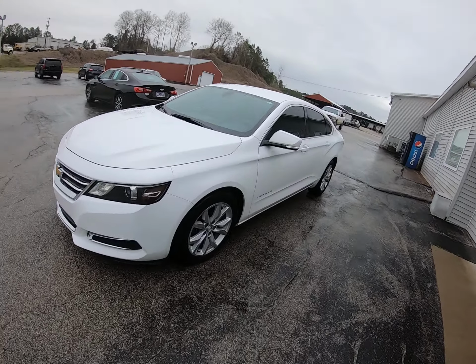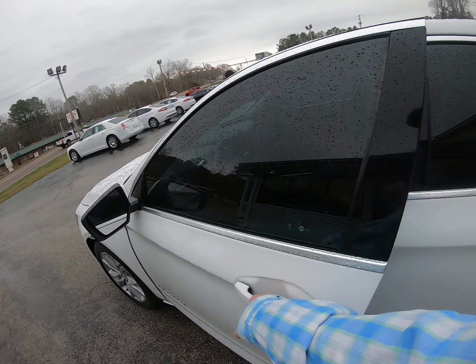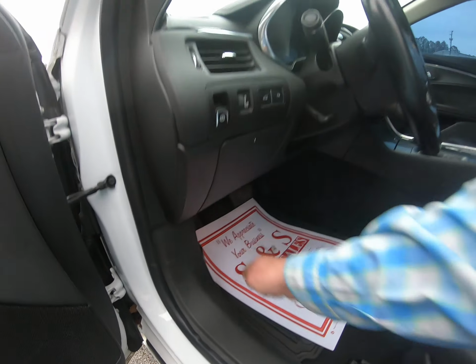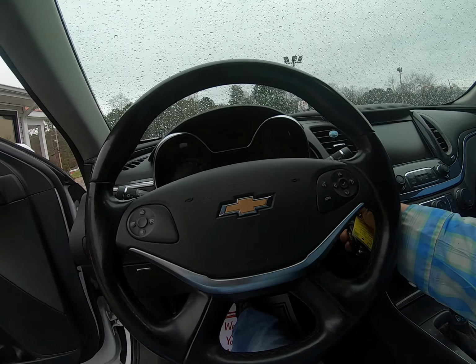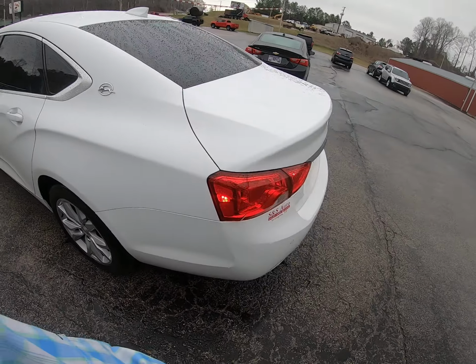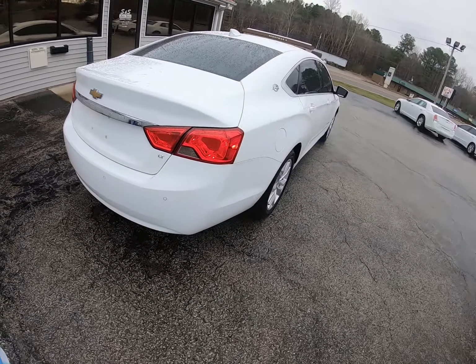Okay, folks, today we got a nice Impala. Sorry, it's been raining, it's a little wet. Got tinted windows, got the leather, power seats. Let's go ahead and pop the hood. This is the LT.